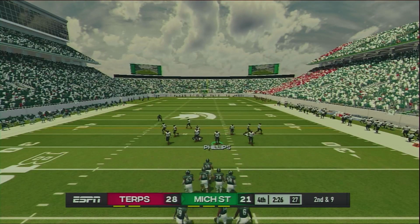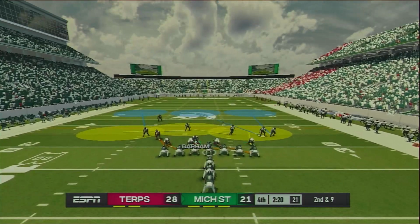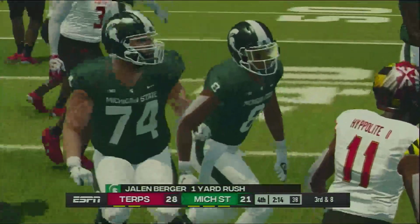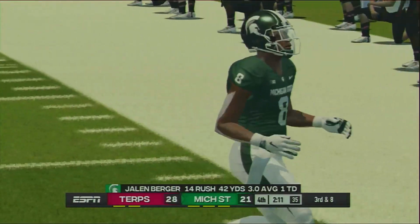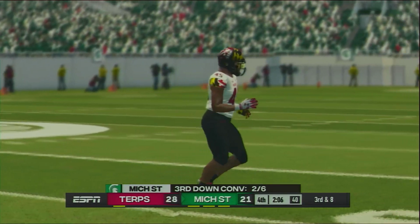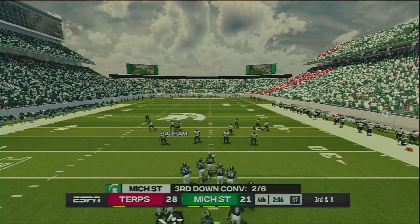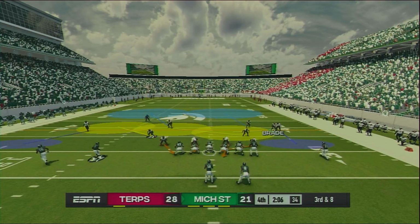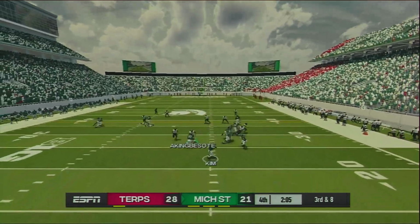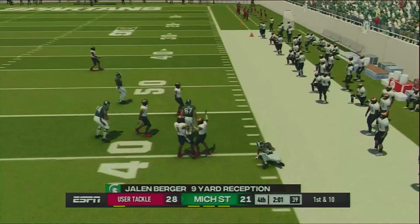From their own 29-yard line, it's second down. A little more than 2 minutes to go in the fourth quarter. He fights forward to about the 30. Gaining one on the play. That'll bring up third and eight. The Terrapins are going to call their second timeout. Setting up blockers, or running backs got it on the screen. Brought down at the 39.